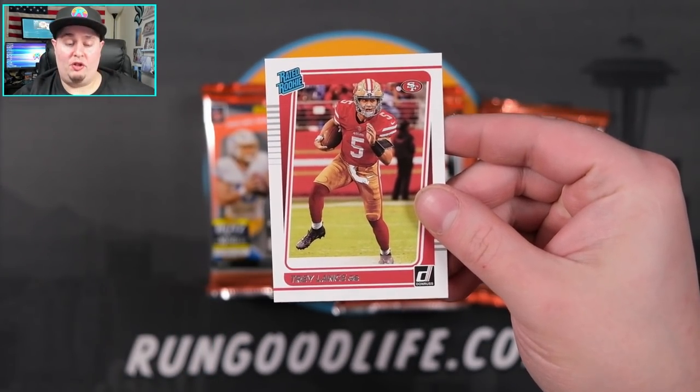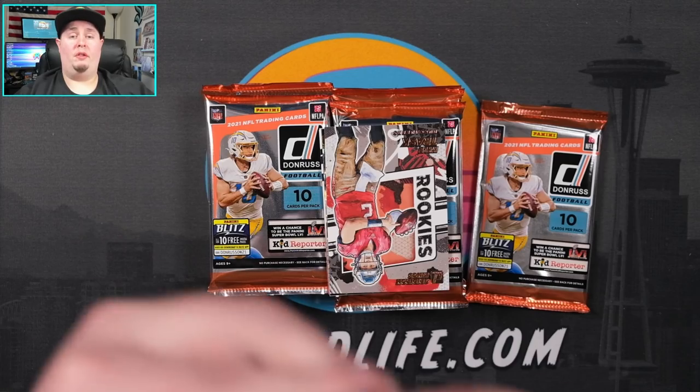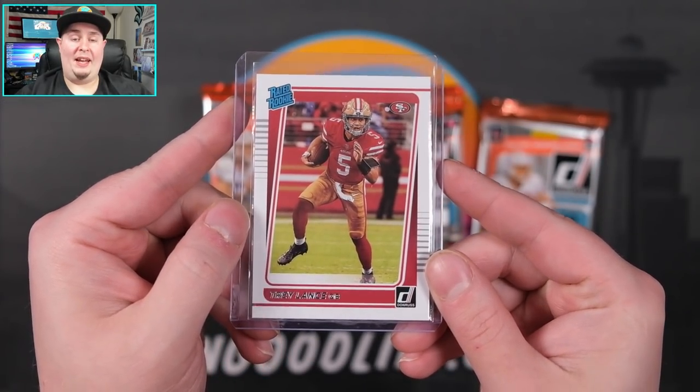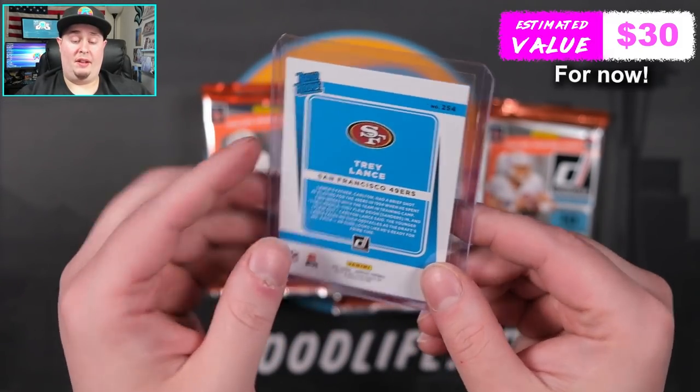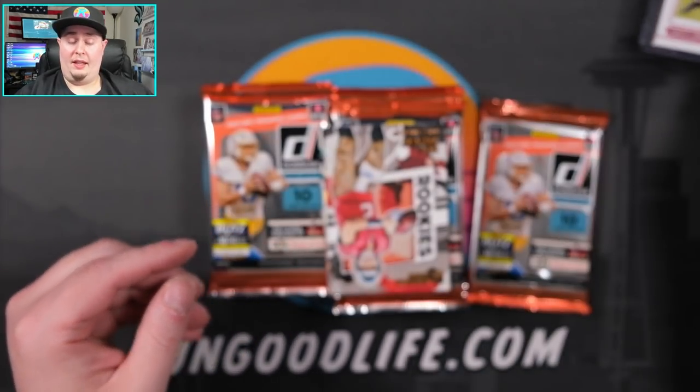Now that's going to be Kyle Trask. I thought we had a back-to-back Trey Lance right there. But hey, that is going to be our first good rookie of the box, Trey Lance right there on the rated rookie. That's going to be his true rookie card. So we will definitely take that.